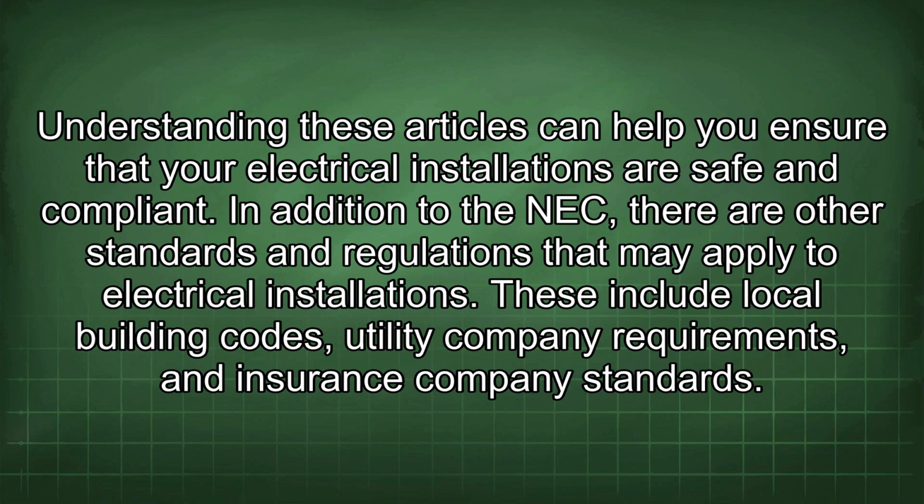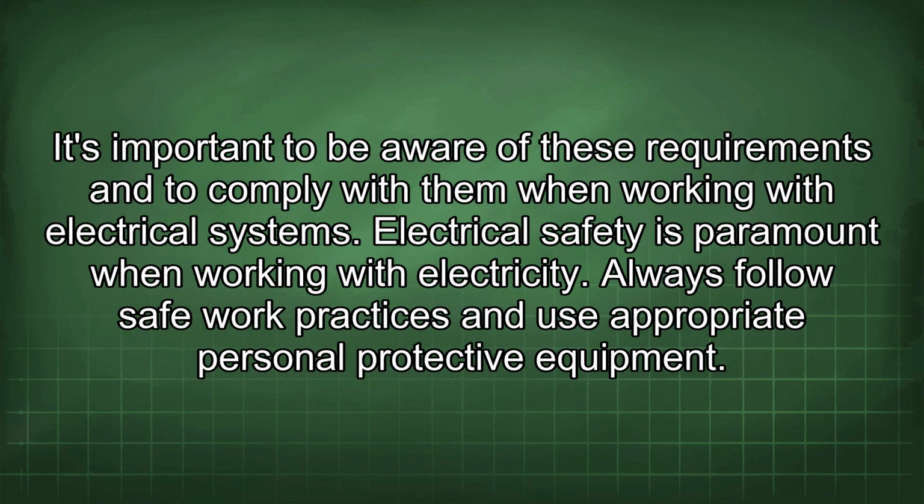In addition to the NEC, there are other standards and regulations that may apply to electrical installations. These include local building codes, utility company requirements, and insurance company standards. It's important to be aware of these requirements and to comply with them when working with electrical systems.